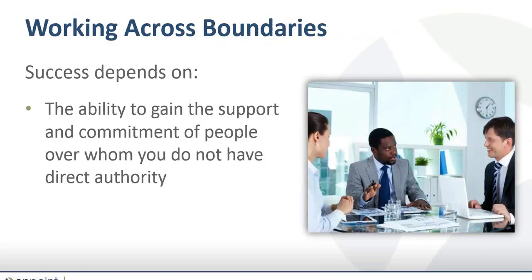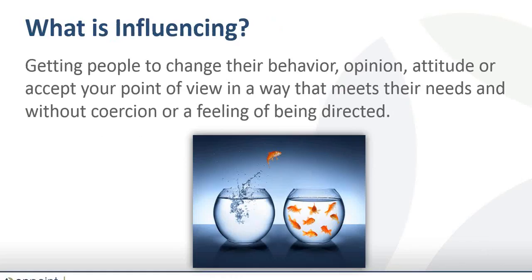So with these structural elements in place, you're set up for success. But even if you do a great job of having shared goals, clear roles, decision authority, and the free flow of information and transparency of communication, you will still run into differences of opinion, different points of view. And what we found in all our studies is that among a range of skills, the most critical skill for being able to work effectively across organizational boundaries is the ability to effectively influence others, to gain support, to gain commitment over people over whom you have no direct authority.